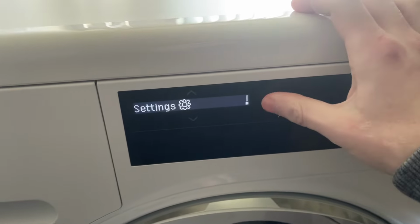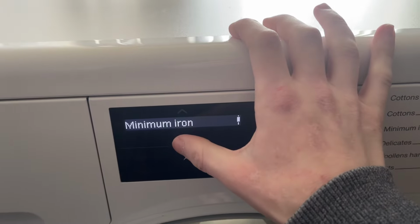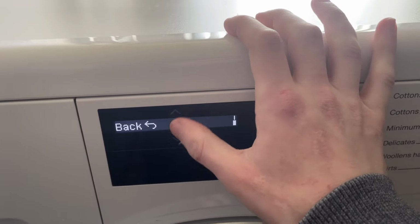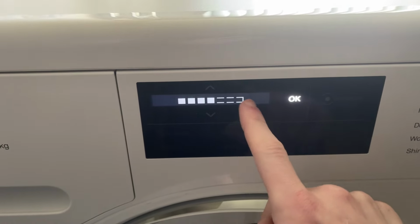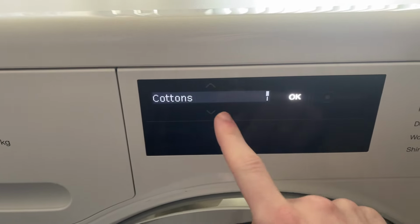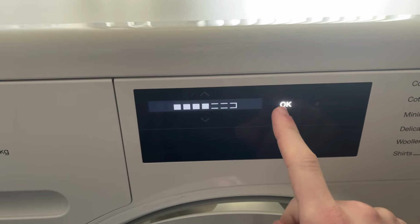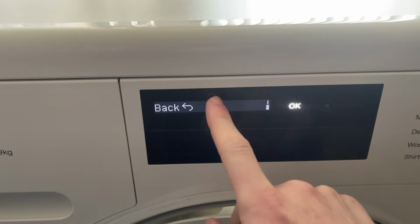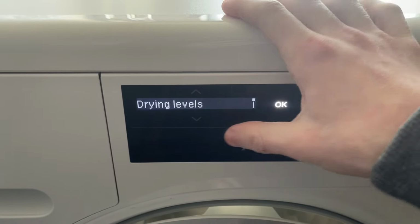Sorry. I'll literally show you. Drying levels, you can change it for cotton, minimum iron, and automatic. So you can change it to dry more, dry less. It's just amazing. It's so flipping crazy. I don't think there's any other dryers that let you do that.